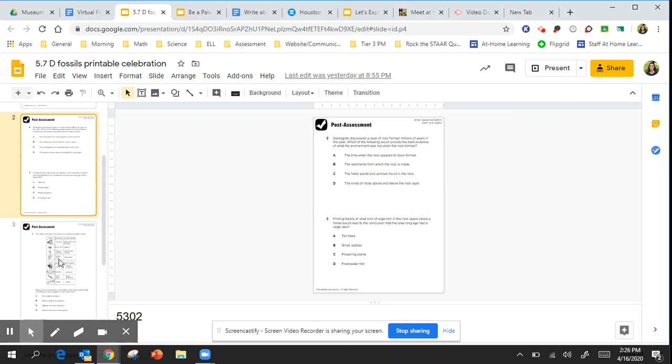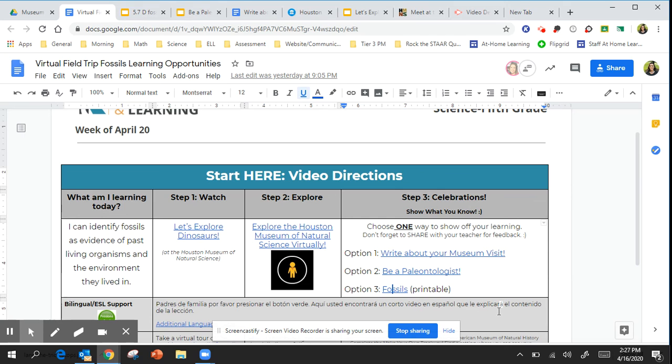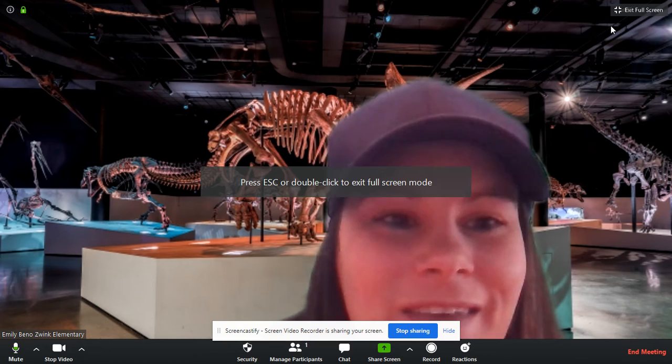You don't even need to print it. Make sure you write your science reasoning. Don't just write the letter answer that you would pick though. Okay. We want to really understand your thinking as a scientist through all of this. But that is the third option on here. Again, you're just picking one of them to do. But that concludes our directions for our virtual field trip at the museum.